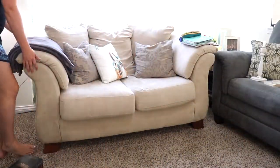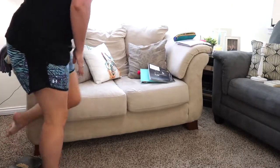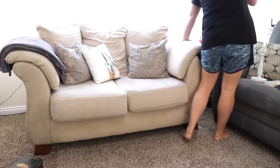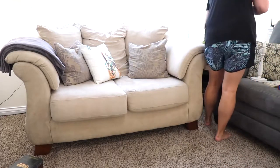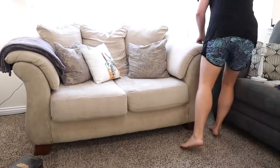My next goal in this living room, I'm going to scoot this couch over just to give me a little bit more space to reach our end table over there, but I was going to clear it out, and then I'm going to take some of my planner type stuff that I have in one ottoman and move it into there.